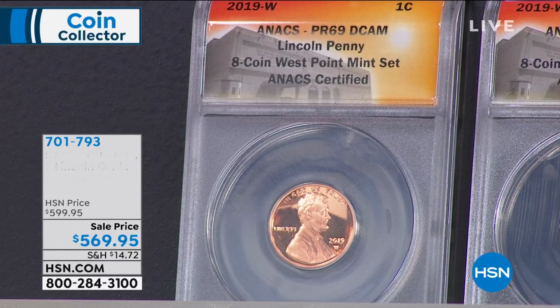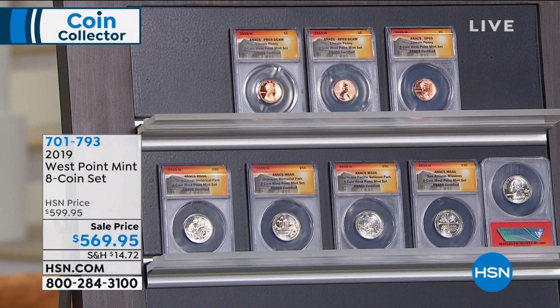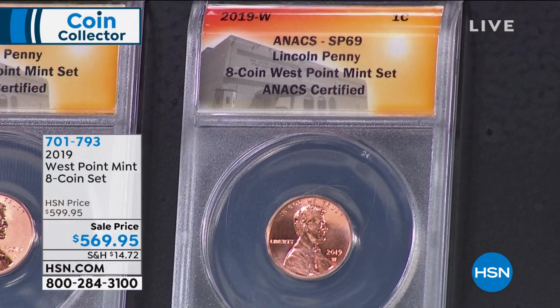701793 is our next item. It's your 2019 West Point Mint 8-coin set. So you will be getting 5 of those West Point Mint National Park quarters, and you're also getting 3 of your Lincoln cents. Tell me all about this one, Mike. Great little sale price. Normally $5.99. We took a little bit off that price.